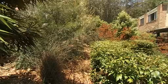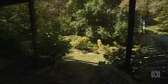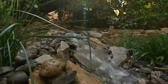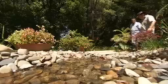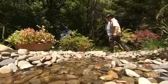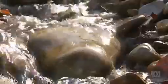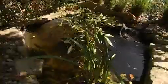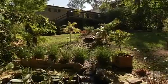Whilst the front yard is a triumph of planting, the backyard is a triumph of planning. It's quite spectacular, your water feature. Yes, I always like water in my garden. It's good feng shui. It's very tranquil and very peaceful. And you've transformed this whole backyard completely. There wasn't a plant in the garden. The clothesline was in the middle of the garden.